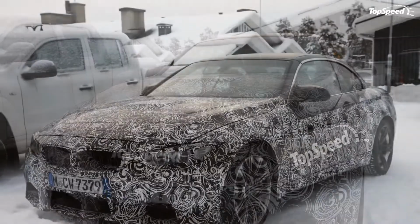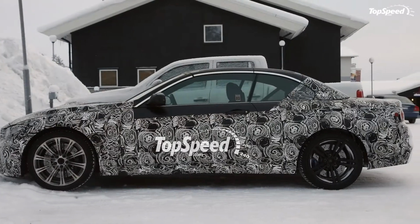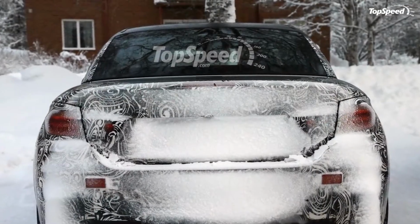The big news with the car is its 3-piece retractable hardtop. With the push of a button, the top folds itself like a piece of origami in just 20 seconds and at speeds up to 11 miles per hour.